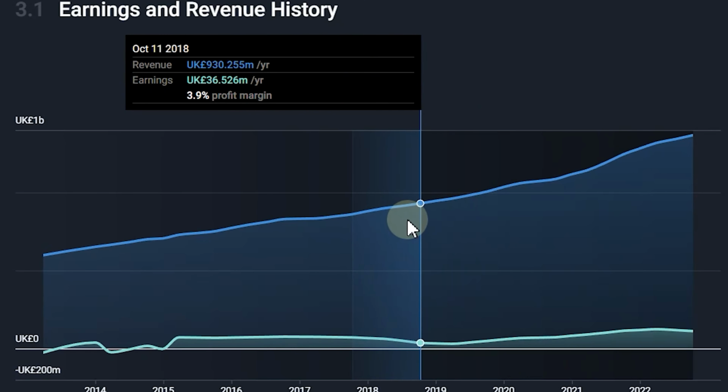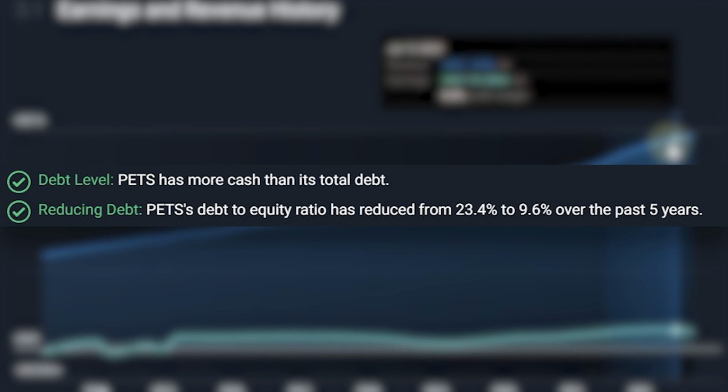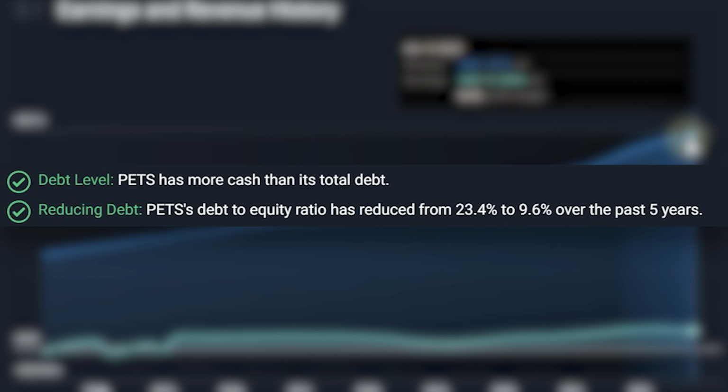We can see their revenue and profits have been climbing year on year, and we can see the company has more cash than its total debt, which it's been reducing over the past few years, which is really great to see. It's not any kind of get rich quick position, but it can deliver a healthy gain and a good dividend over the next 3 to 5 years.